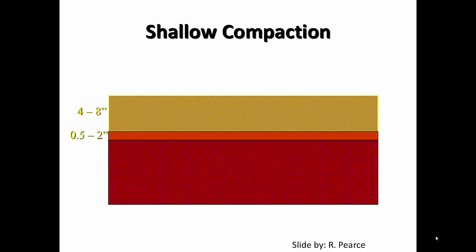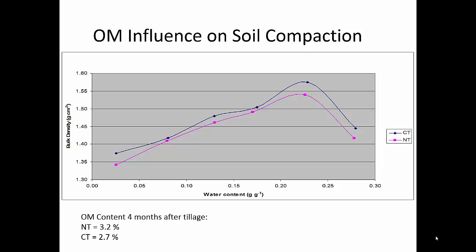So this is another way to look at compaction. Say, I know no one in this room will do this, so I can use this example. I really need to run my planter today, but the ground's too wet. I'm going to run a disc or something, cut it to about 6 inches, open up the air, let it dry out so I can get in 2 or 3 days quicker, or a day quicker, with my planter.